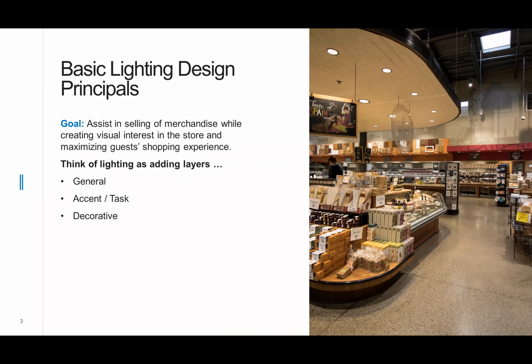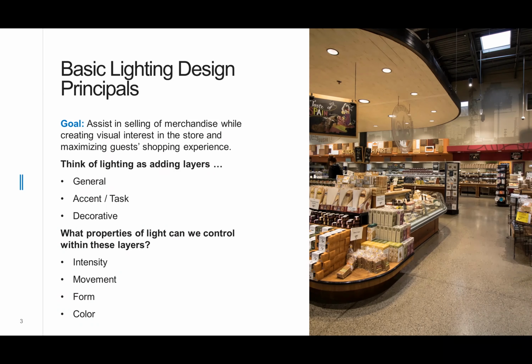When you look at lighting within a supermarket, you need to think of it as adding layers. You need to have a general lighting layer, an accent task lighting layer, and a decorative lighting layer. Within all those layers, what you can modify and change are the intensity of the light, the movement of the light, the form of the light, and the color of the light. Those are the four properties of light that we can control, whether it's the general lighting, the accent lighting, or the decorative lighting. And we're going to be focusing on the four elements that we can change with regards to accent lighting, primarily.